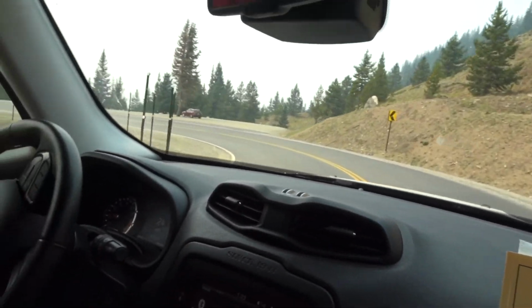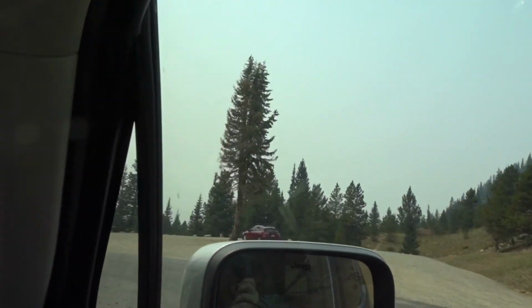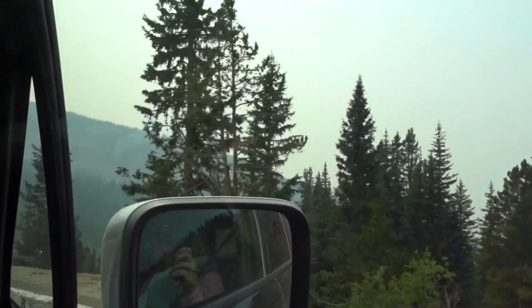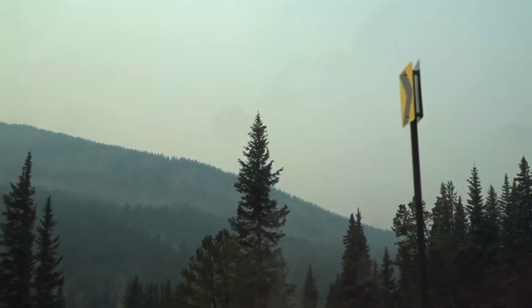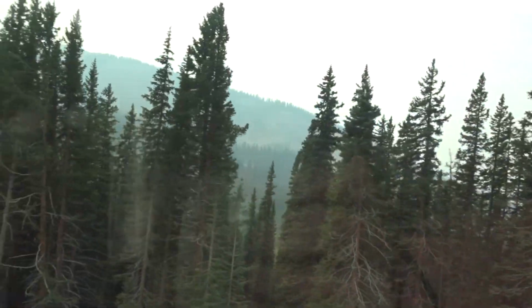What were you saying? You don't know if it's from the smoke or not. It's so sad. There you go, that's a better shot for you. Yeah, focus. Look at all that smoke.